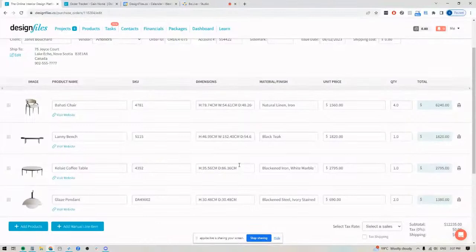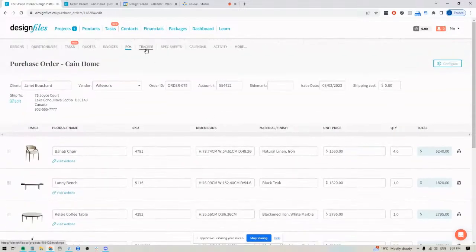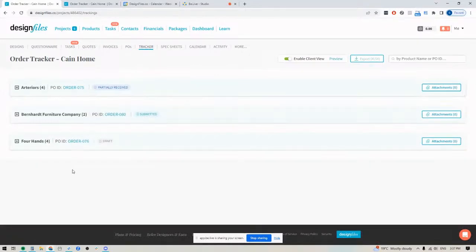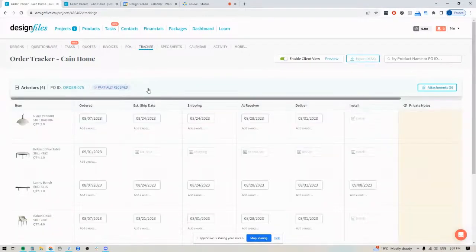Yes. And then one of the other features that we added in here is that for any of the purchase orders that you create within DesignFiles, all of those are automatically added to your product tracker. And this is where you and your team have that one view where you can come in, you can see all the purchase orders you have on the go, you can expand any of these, you can see the individual fields or the individual columns where you can start adding in details to keep up to date with the status of these products. So if I ordered the product on a specific date, I just come in and I say, this is when I ordered it.